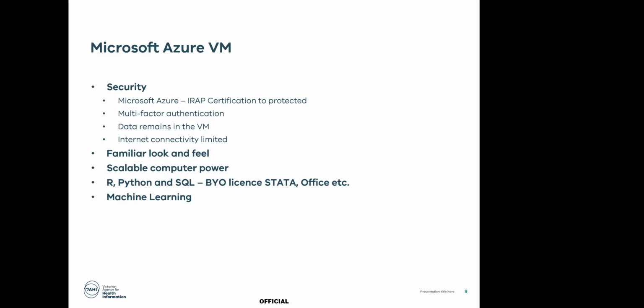By that, I mean we haven't shut the internet down completely, as there are programs like Python that do need some controlled access to function correctly. Arguably, Microsoft is the most ubiquitous platform in the world. It has a very familiar look and feel to people. A lot of people are Microsoft based.